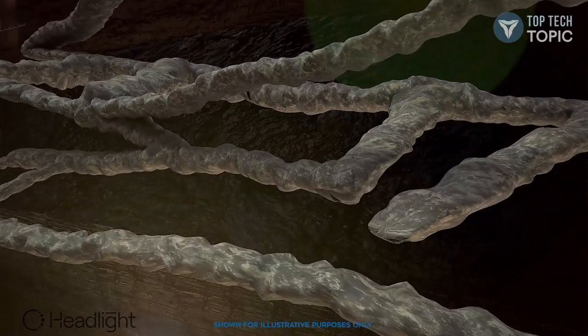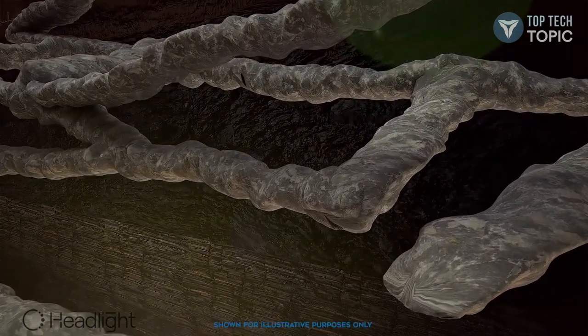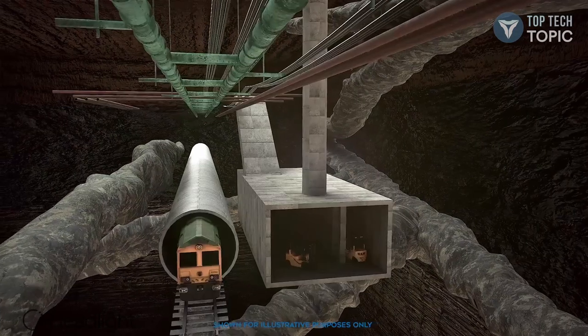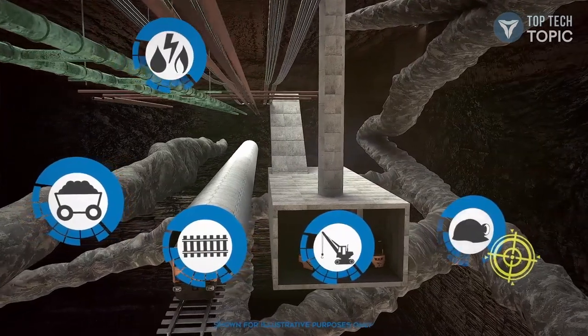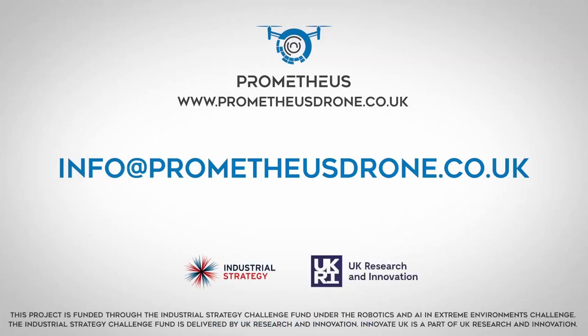The Prometheus drone will have far-reaching applications in many sectors that demand operations in dangerous and unknown environments. It will be transformative for subterranean infrastructure inspection, especially for mining, rail, construction, utilities, and search and rescue, with other potential applications across offshore and nuclear industries.